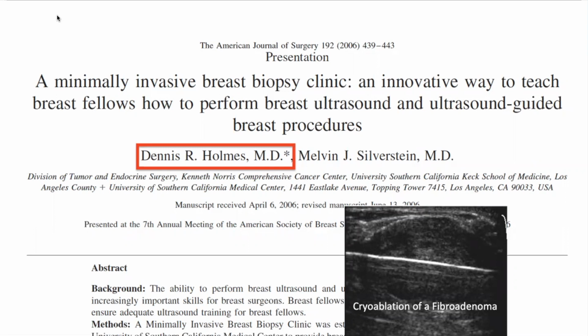The real intent was to not only teach them how to do it, but also to begin to develop my learning curve so that when cryoablation did become a reasonable option for patients with breast cancer, I'd be well ahead of the curve in terms of my skill set and knowledge base and how to treat patients with breast cancer.